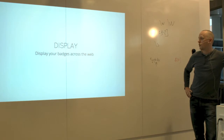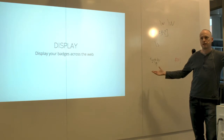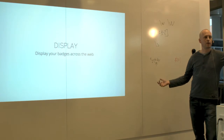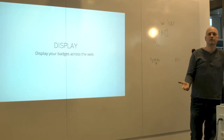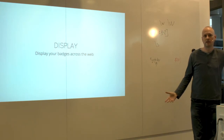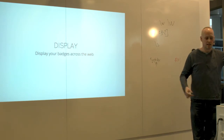Now, right now, the backpack is Mozilla only, but they're releasing the software that creates these backpacks and verifies these badges for you, and then you can make your own. So if Fucafe wants to have their own backpack for people who work here, people who share knowledge here, people who do presentations here, then they can actually create their own backpack system that stores the badges.